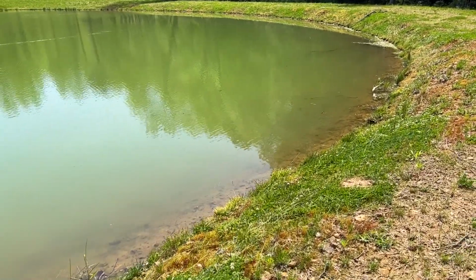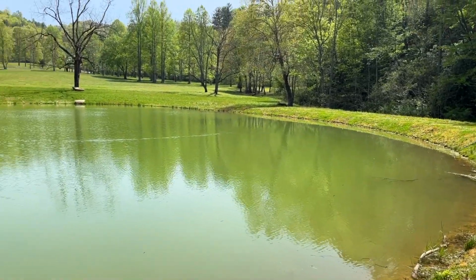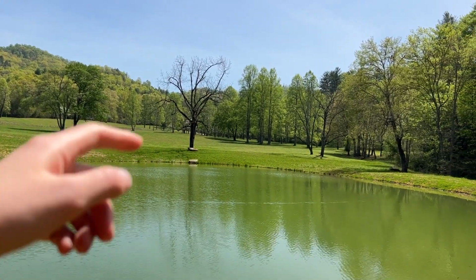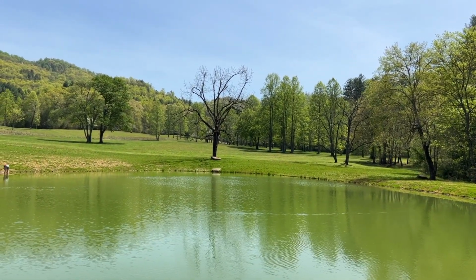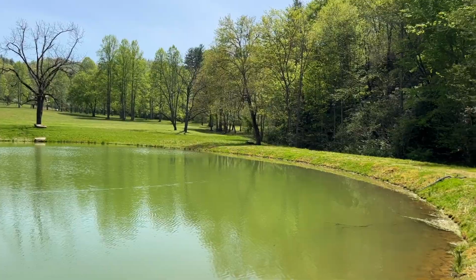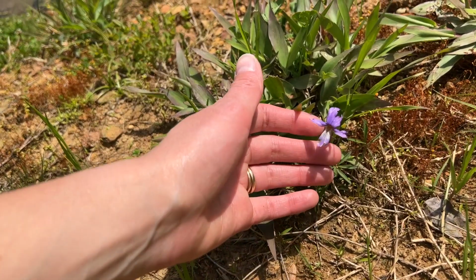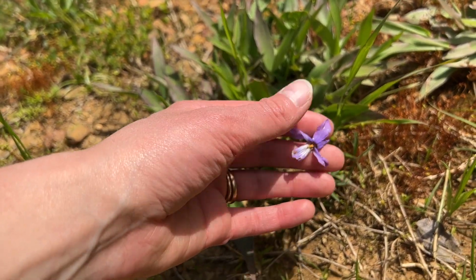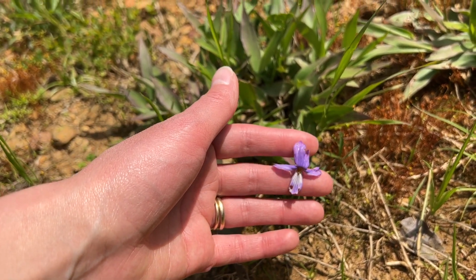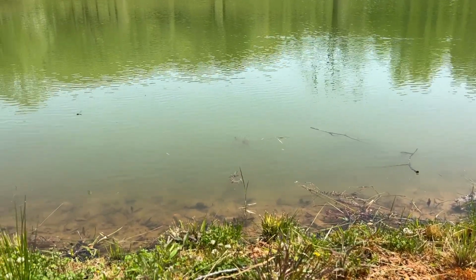And this is one of my favorite places too because the valley here is so pretty. Panning up, you can see it's just really pretty how it goes a little bit up the hill there towards the mountain. It's just really serene. Oh, we got a little flower here. I don't really think that's a violet, it's something else, but that's pretty. There's a dragonfly over the water. He's buzzing around.